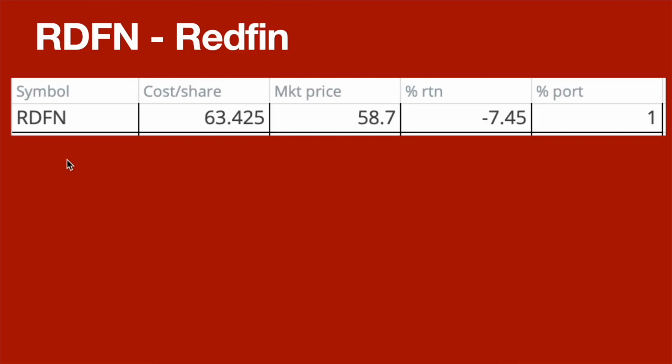I also own Redfin that I recently purchased. So Redfin, my average cost was about $63 a share. It's about $58, so I'm down about 7% right now. It's about 1% of my portfolio. So just a small little piece of my portfolio.